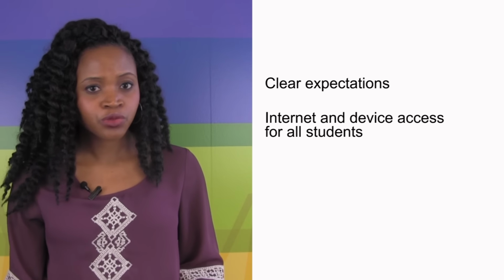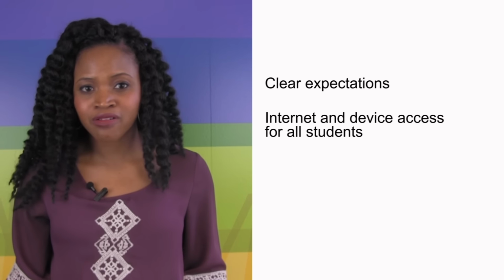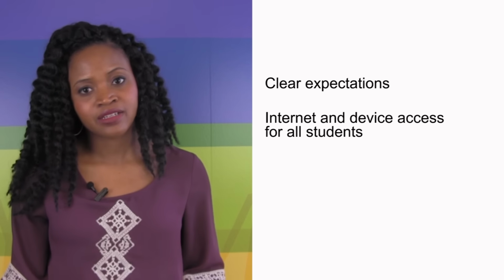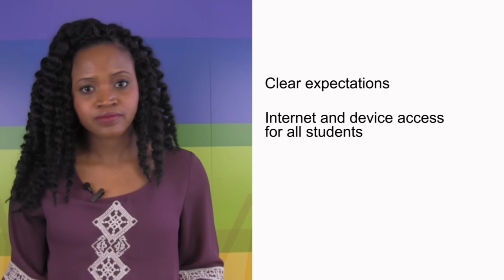If district or school resources permit, consider opening the school lab for a few hours on a couple of days a week for students to come and complete their work. The lab can be managed by a teacher or paraprofessional.